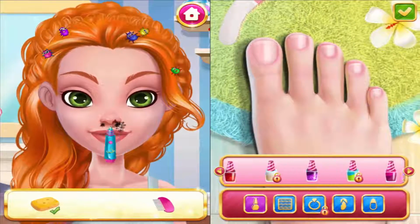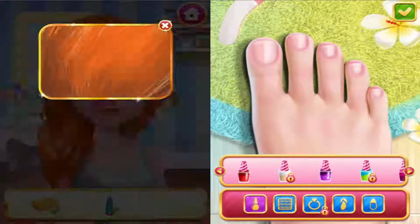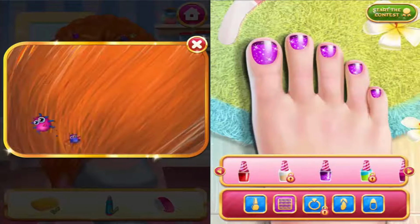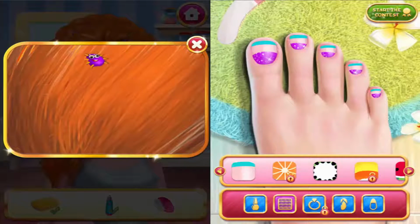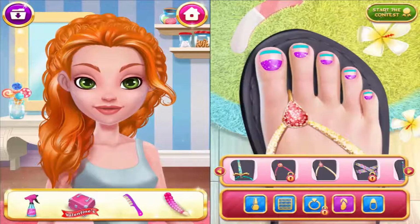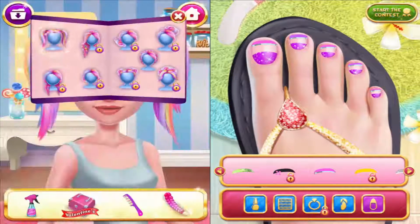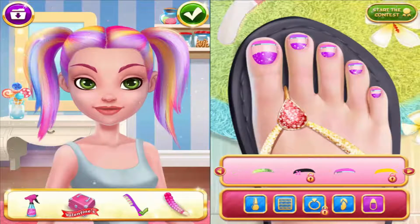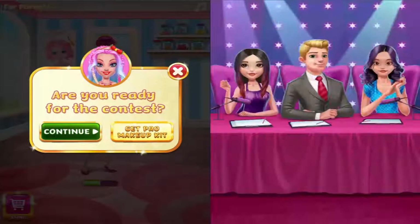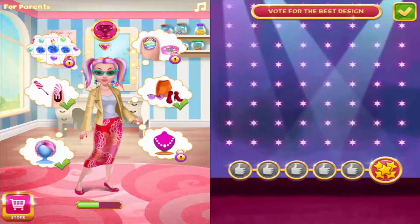Oh, I feel better. Let's get them pretty now. Much better. Ew, lice! Beautiful. Ta-da! Time to show your candy makeup skills. I love it! Good job. OMG, I look fabulous. Are you ready for the contest? Please vote for others while the judges evaluate your design.